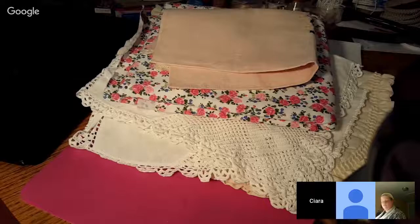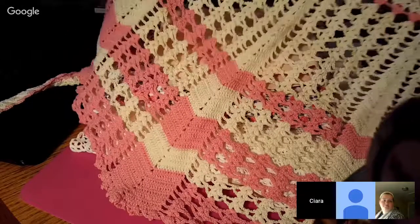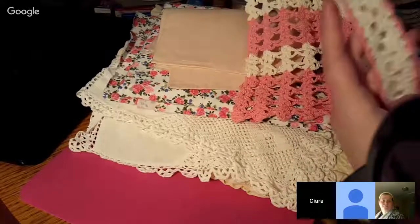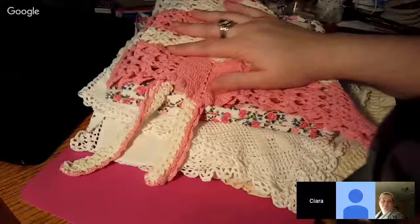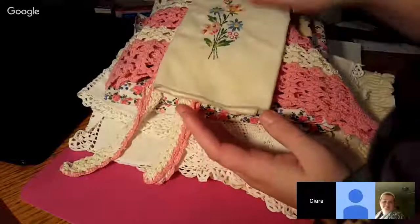And also it comes with this crochet apron. This is right here a crochet apron, and it's pink and white, and it's just really sweet. It's got the straps and everything. It's all crochet. I don't know who would ever wear this, but honestly, I would. You would. I totally would. And then you got this little napkin with the pretty embroidery on it.